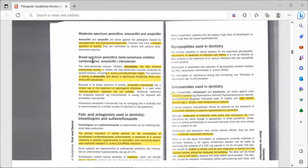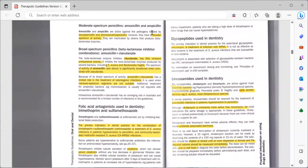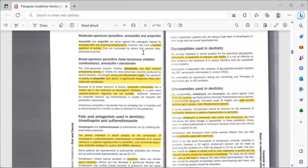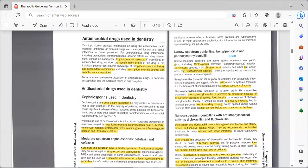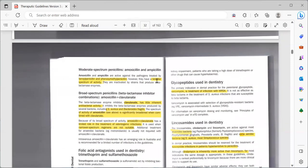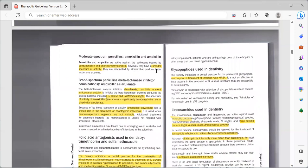Then the other ones are the moderate spectrum penicillins, which we commonly prescribe to patients, which are amoxicillin and ampicillin. They are active against the pathogens treated by the narrow spectrum antibiotics we read here, like Peptostreptococcus, Actinomyces, Streptococcus, and oral anaerobes. However, they have a broader spectrum of activity, so they are active against a larger number of microbes as compared to the narrower ones. They are inactivated by strains that produce beta-lactamase enzymes.